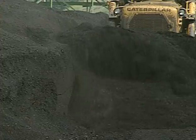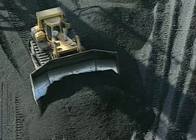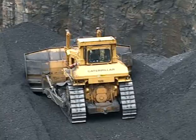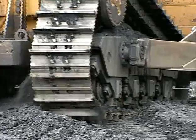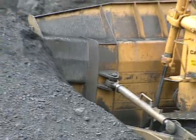Pushing coal on a surge pile has been called the most dangerous job at a prep plant. 19 miners have lost their lives in surge pile accidents since 1980. And there have been many other close calls.